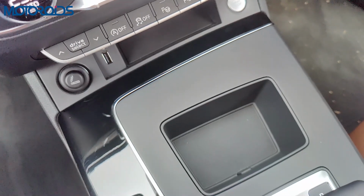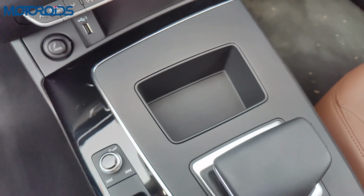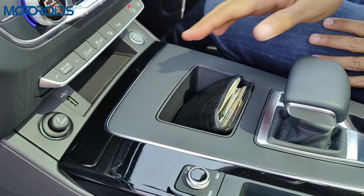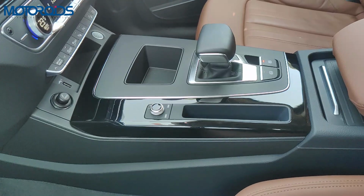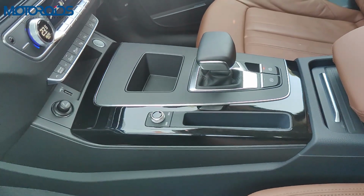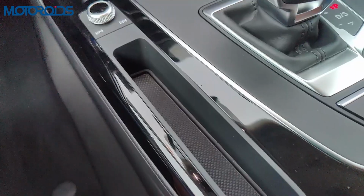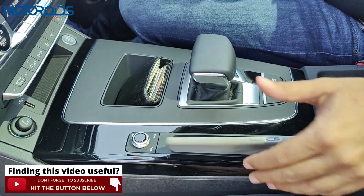Another big change is that the touchpad that you had along with a dial has been deleted from here, and that has revealed some space. So you can put your wallet in this space. There is another crevice here where you can probably put your wallet if you so wish, but both these spaces, I believe, are not big enough for a cell phone. This space also is good enough only for a small cell phone. If you have a big cell phone, this is not probably going to accommodate it.